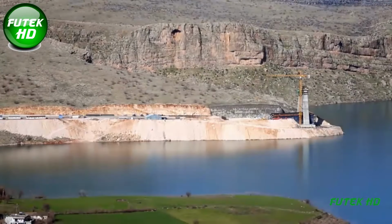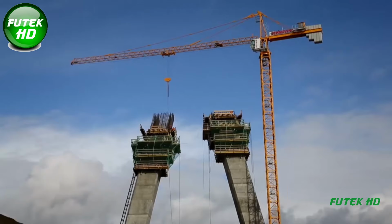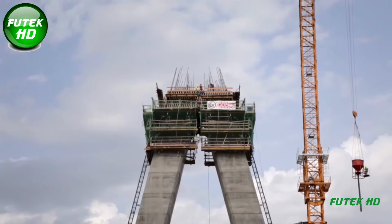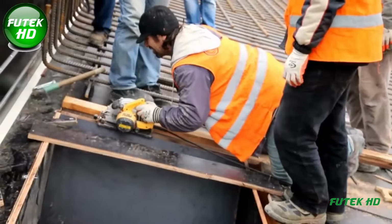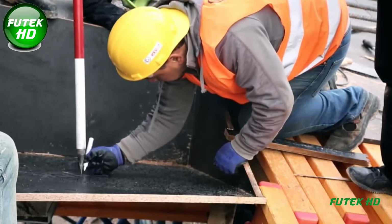The pylons were built with C60 high-strength concrete and reinforced with 4,200 tons of steel rebar, enabling them to withstand seismic events, an important consideration due to the region's earthquake-prone environment. The pylons were engineered to endure significant seismic activity, with the ability to withstand earthquake forces expected over a 2,475-year recurrence period.